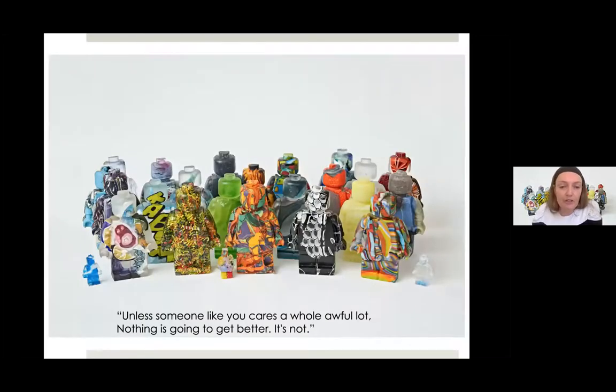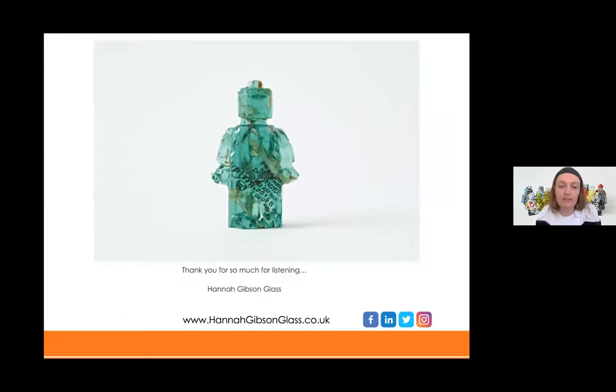So by choosing a shape that unites, I hope to open a dialogue about sustainability and the recycling process. And these figures are often found in pairs, whispering sweet nothings to one another. What are they whispering? That unless someone like you cares a whole awful lot, nothing's going to get better. So I'd like to say thank you for listening, and thank you for giving me the opportunity to talk to you today.